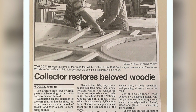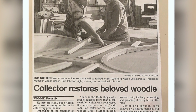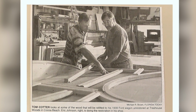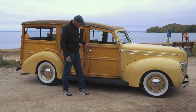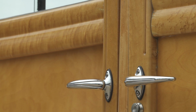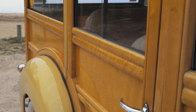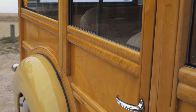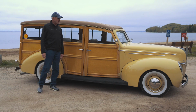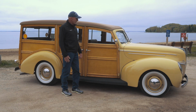So when I owned it the first time, it had the original Ford wooden body, which was made in Iron Mountain, Michigan, way up in the Upper Peninsula. So it's bird's eye maple, which is this wonderful wood that has all this kind of pimply texture, not a texture, but an image to it, and ash panels. And so it's a new wood body. It took a couple of years to have made.